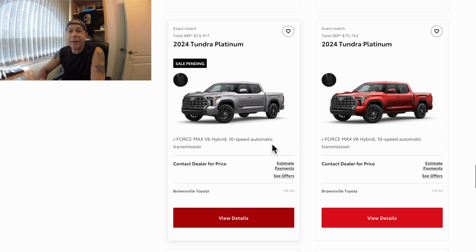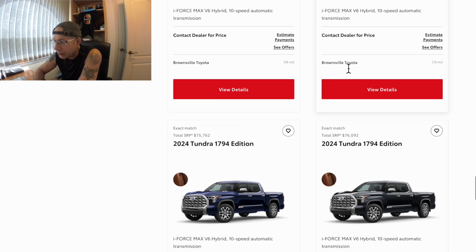Let's see. A Platinum. We have a Platinum. Finally, we're stepping out of the Limiteds. This is $74,917. It is in silver or charcoal, I guess I'll call this one. The next one is in red. It's $75,762. It is a Platinum as well on the right over here that you can see.